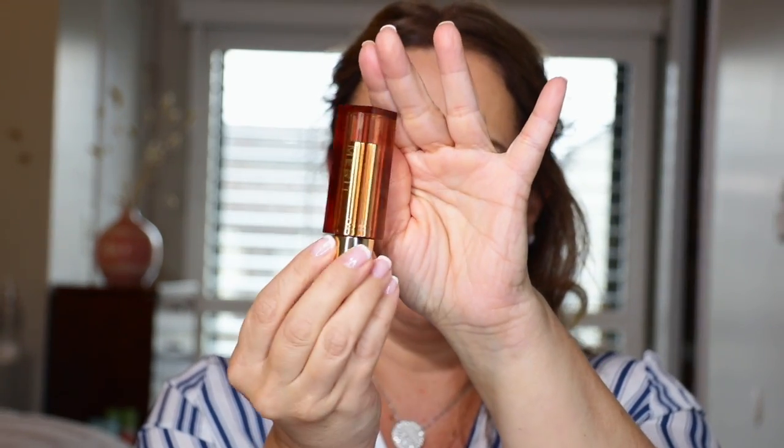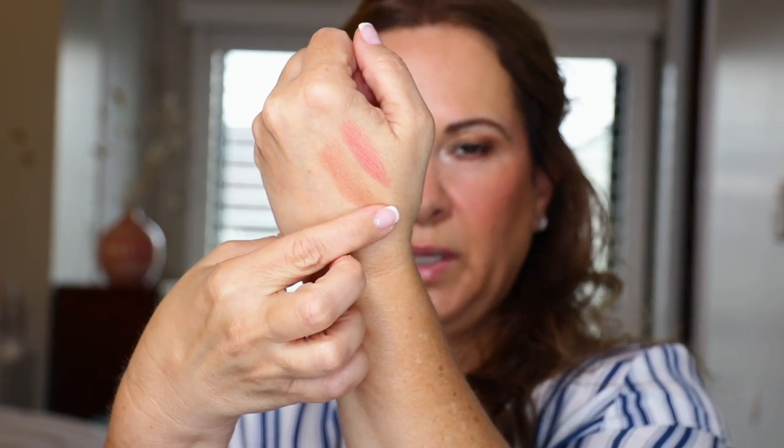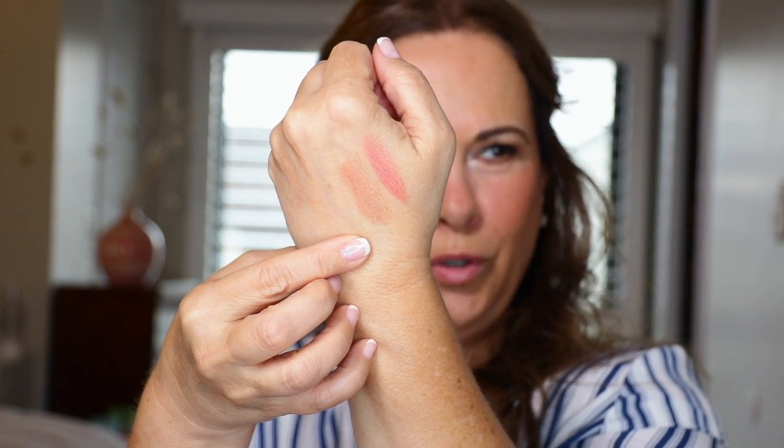This is the package right over here. Wow, isn't that beautiful? Here is their emblem. And I also got Millennial. So same thing, this one is in Slip. Smell it, girl. That is gorgeous. This looks like more of a brown. That is in Slip, and this is in Millennial. Wow, these are gorgeous. Let me show them to you real quick. The pink is in Millennial, and the nudier color is in Slip.